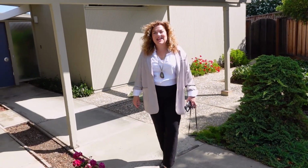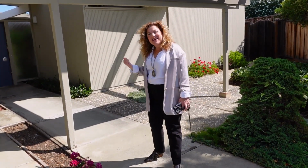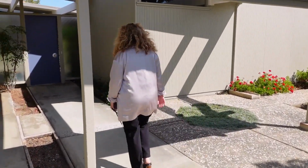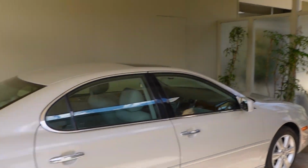Hello, today we're outside of an Eichler on a cul-de-sac in Sunnyvale. Come on in and let's go look at it. This is a one-car garage carport model.